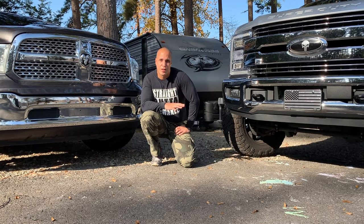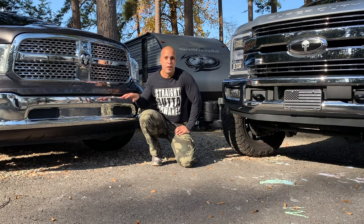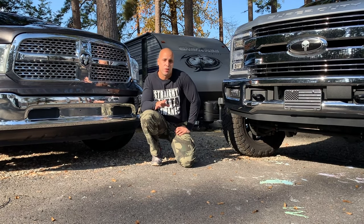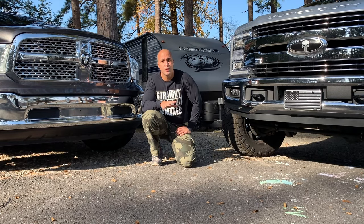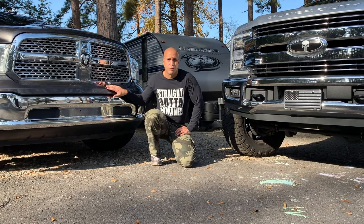Let's have an honest conversation about half-ton towing. Now, there's a lot of information out there as far as what kind of RV you can get and what kind of tow vehicle you should pair it with. And while I agree with a lot of it, I want to have an honest real-world conversation about towing with a half-ton. The truth is, this was our first tow vehicle for our rig.